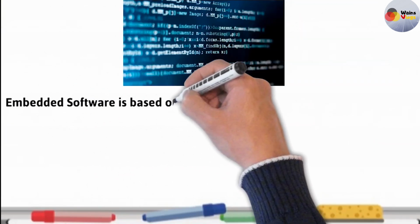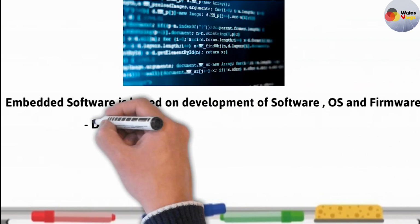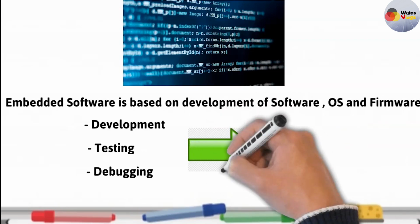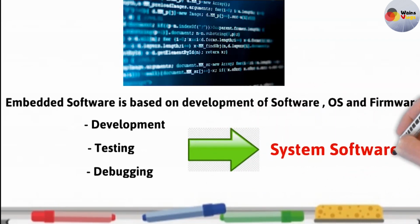Embedded software is based on development of software, operating system, and firmware, which includes development, testing, and debugging of system software.